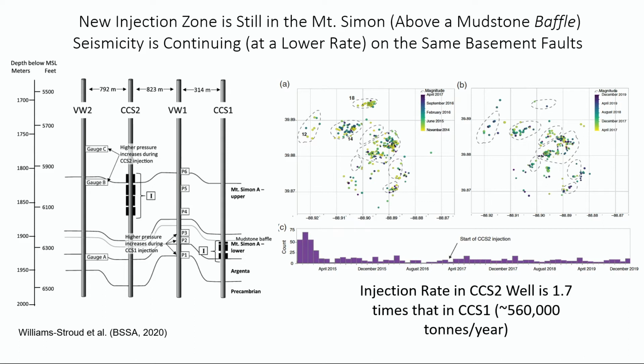And I have a long-standing bet with someone in the CCS business that sooner or later this project's going to get shut down. It's not going to get shut down because of an earthquake that's going to hurt anybody, but the earthquakes will start being big enough to be felt, and that'll be the end of it.